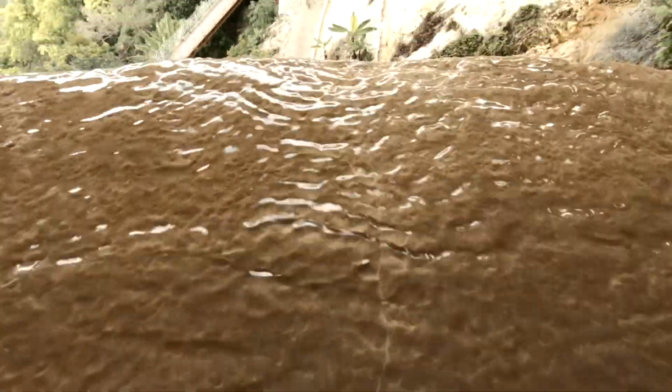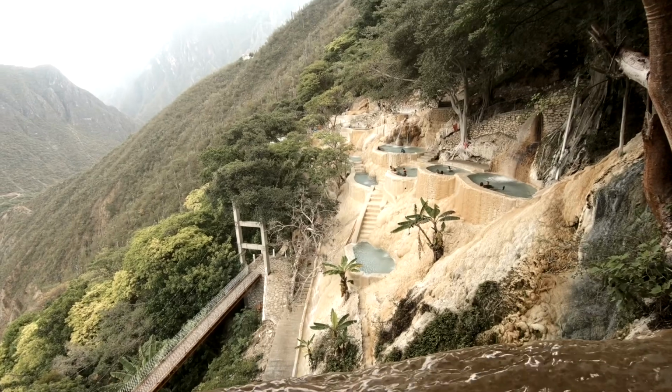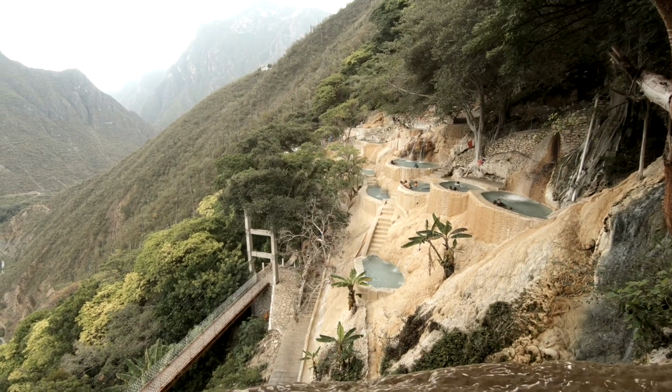And it's only 50 cents per person if there's a group of 5 people. If not, it's $4 for the shuttle. So you get to the Positas, or the thermal pools. You're gonna see hotels, restaurants, pools, and of course the thermal pools.